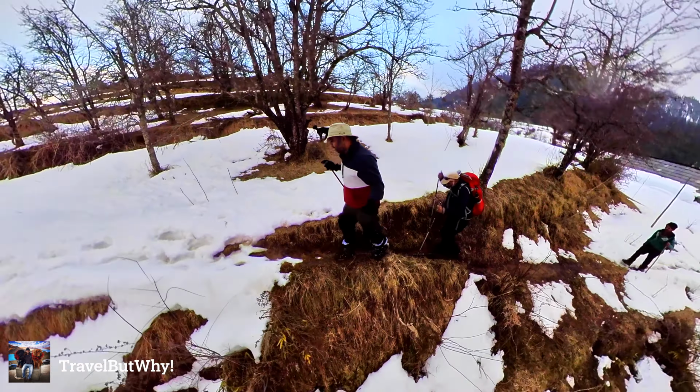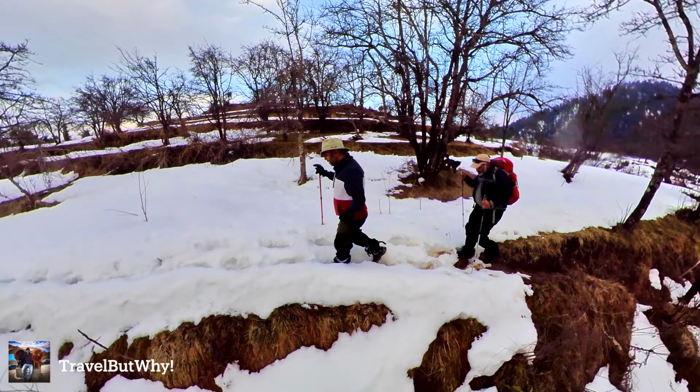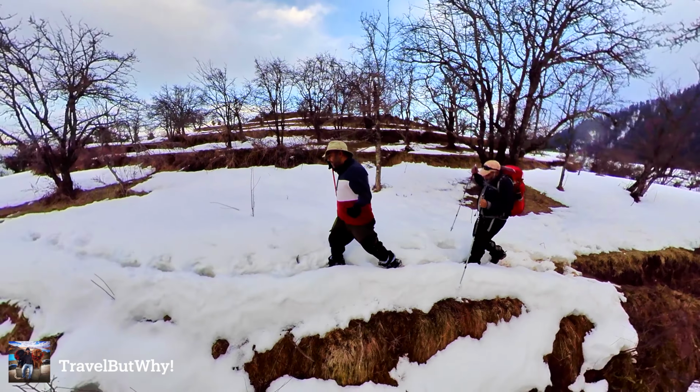We have almost reached back to Rijmul Cottage, and right behind me is the apple orchard. These trees are more than 20 years old.